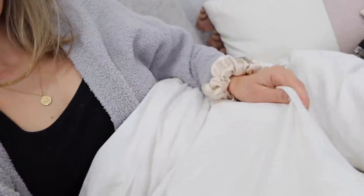I just woke up an hour and a half ago. It's 8:30 and I have been in my cozy little corner. Having this little chaise in my office has been a game changer. I've been using it way more than my desk. I edit here. I have a big comforter here.